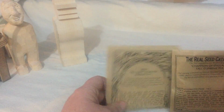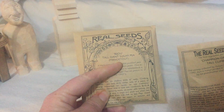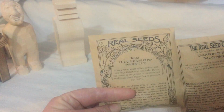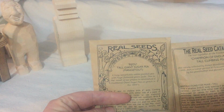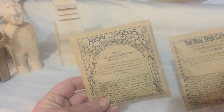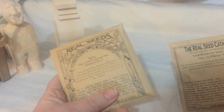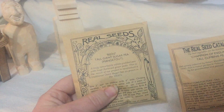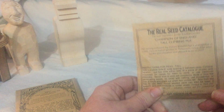Then I have two different types of peas. I've got tall giant sugar snap, mange tout actually. I wanted the tall climbing ones because of a lack of space. Peas you need a lot of space for in the garden, and I don't have much space. So if you don't have much space, the best thing to do is grow upwards on trellises or canes or whatever. So I've got a giant sugar pea, which is a mange tout one, the Bijou, and then I've got Champion of England tall climbing pea.